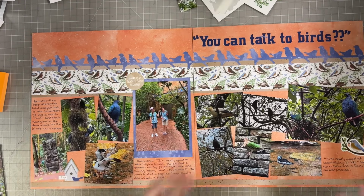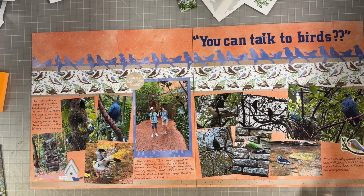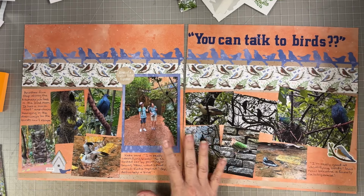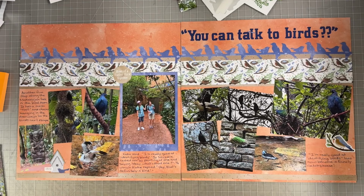But I like it. I like that I use this bird paper that I never thought I would use. I like the orange and the blue together. I love that I had this piece that just made a perfect mat. And I don't know that it really looks that much like my inspiration layout from Pinterest, but that's okay, because it was just a starting point, just to get me kind of going in the direction that I wanted to go.